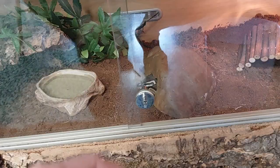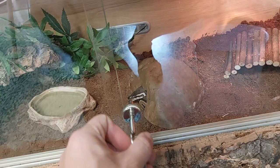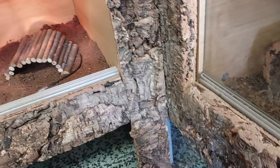To the Cinnamon. Mr. Cinnamon. He's got his head out waiting. So he wants a large mouse. He wants to dunk it in the warm water, make sure it's nice and warm.